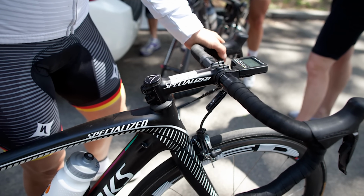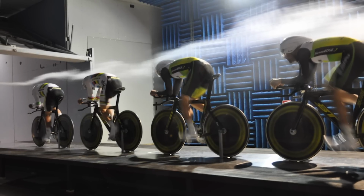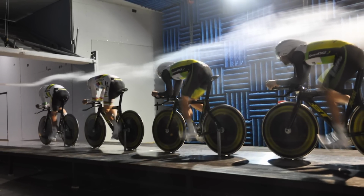Specialized has what they call the wind tunnel, and I've gone in numerous times to see what my time trial position looks like, what my road bike position looks like. It's called CDA. And so what is your CDA? Basically, what position can you get that makes you hit the wind as quickly as possible? So what position do I have to push less power to go faster?